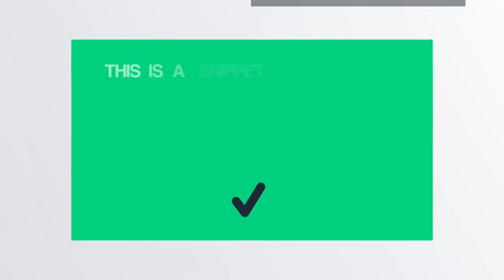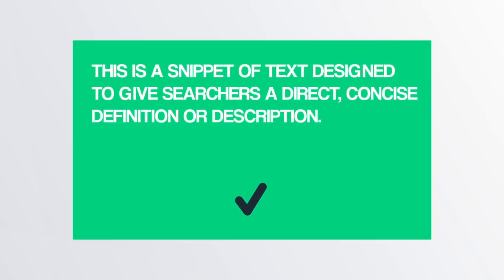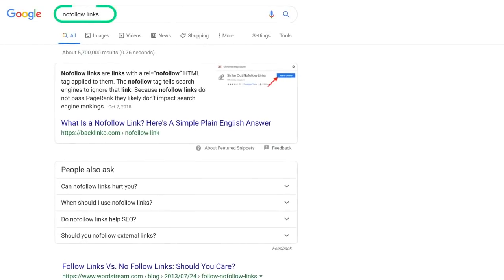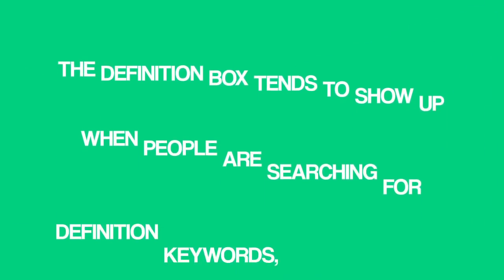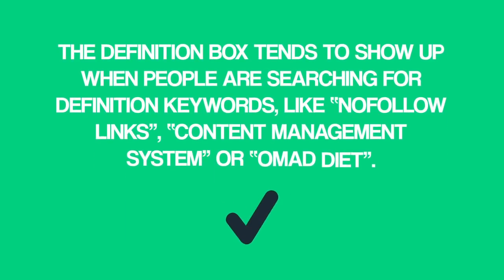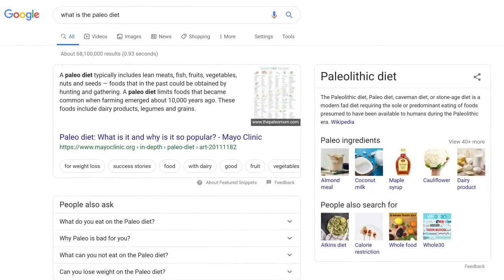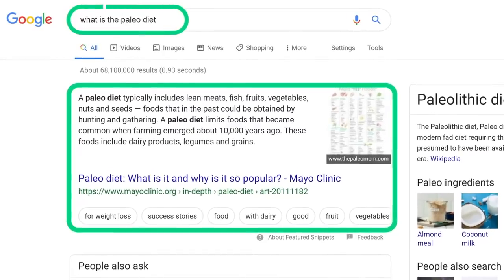There are 4 main types of featured snippets that you want to keep an eye out for. First up, we have the definition box. This is a snippet of text that's designed to give searchers a direct, concise definition or description. For example, when you search for no follow links in Google, there's a featured snippet at the top of the page. The definition box tends to show up when people are searching for definition keywords like no follow links, content management system, or OMAD diet.